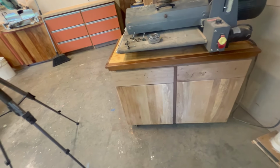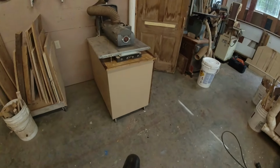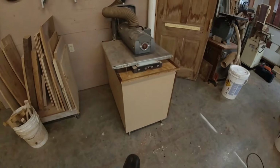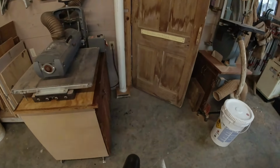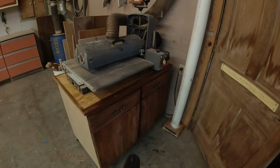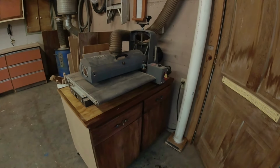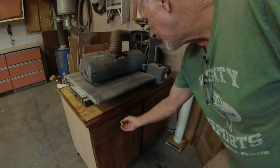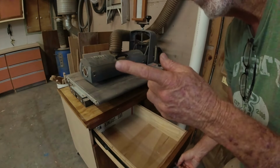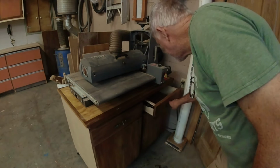So, okay, another item is finished, clean, dust sealed base. Not sealed, but better than open base. And I have two more drawers and two more doors, and I really don't know what I'm going to put in them. I think I'm going to put my 5-inch sanding disc in this drawer. The other drawer's kind of big, and maybe my random sandings.